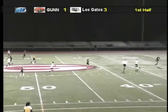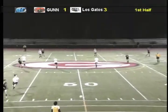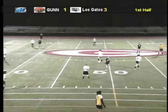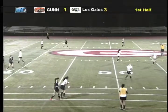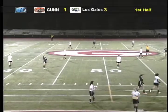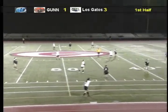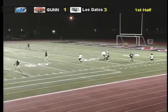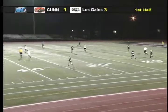Here Gunn with a chance, but it is a 2-on-3. Attempt to get more players into it, but that'll go to Mackenzie Flood. And that one will just be out of bounds. I mean, there have been so many more opportunities for the Wildcats than for the Titans. They have seen so many more opportunities, and Gunn certainly hoping to get a few more here, as this one almost a chance, but Los Gatos taking control once again on the far side.